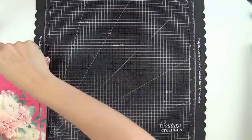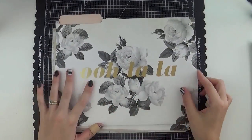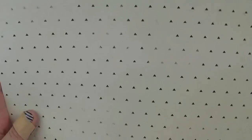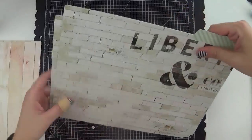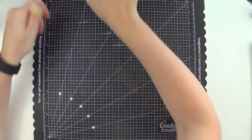Okay, and then in our second pack of folders, these are very pretty. We have our Ooh La La print with that beautiful floral that's in this collection, a pink watercolor look inside. Then we have a wood grain look folder with the small triangle print. There's 2 of those. And then we have that beautiful brick pattern with one of my favourite diagonal stripe papers in the collection in green. So that's the second pack of file folders. There's so much in this office sort of decor pack, it's quite amazing.